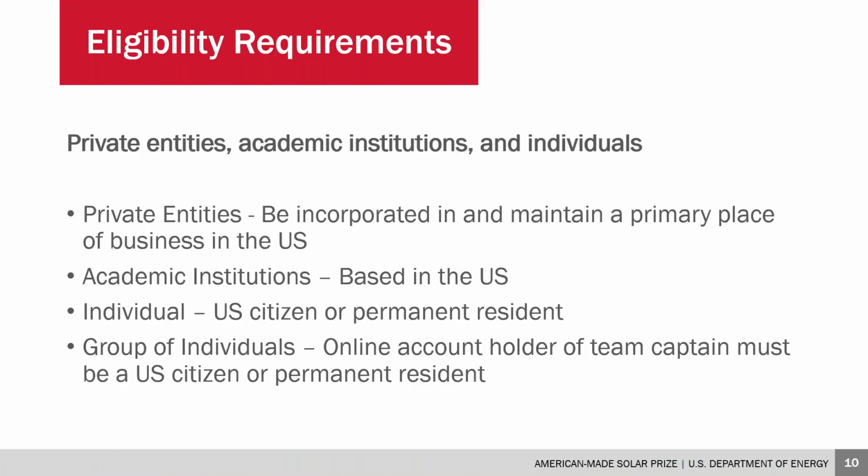Some of the nitty gritty, one of the questions that we get a lot is who's eligible. So for the Ready contest, again, that's the phase that we are in now, private entities, which could be for-profit or nonprofit, academic institutions, and individuals can all compete as long as they meet this criteria. Private entities must be incorporated in and maintain a primary place of business in the United States with a majority domestic ownership and control. Academic institutions must be based in the United States. An individual prize competitor who is not competing as a member of a group must be a US citizen or permanent resident. A group of individuals competing as one team may win, provided that the online account holder of the submission is a US citizen or permanent resident.